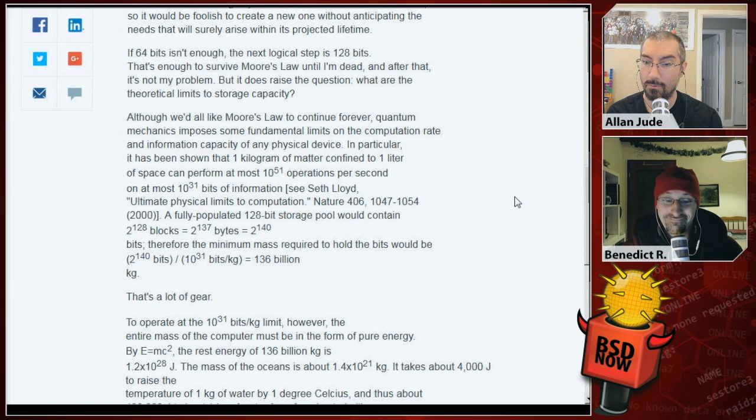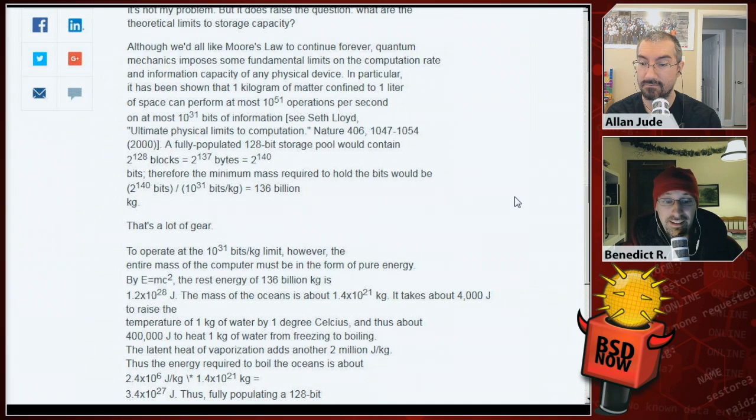But it does raise the question, what are the theoretical limits to storage capacity? Although we'd like Moore's law to continue forever, quantum mechanics imposes some fundamental limits on the computational rate and information capacity of any physical device. In particular, it has been shown that 1 kilogram of matter confined to 1 liter of space will perform at most 10 to the power of 51 operations per second. So 10 to the power of 51 would be a 1 with 51 zeros after it. That's a lot of zeros. Yeah, but we're just getting started on that. So the amount of information you could store on that is 10 to the power of 31 bits of information. Right. And it cites the paper where that came from.